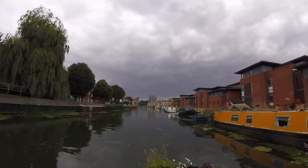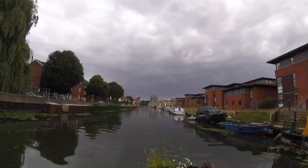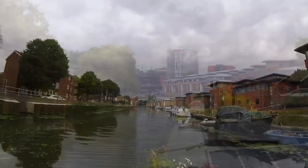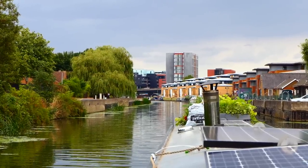But here on the right hand side are the visitor moorings, and there is space here and you can stay for a couple of days. All the facilities are here, but we're not stopping in this part. We are going to stay somewhere different. So you can see we're coming into Lincoln. The building ahead is the university, I think, Lincoln University.